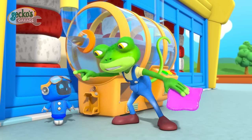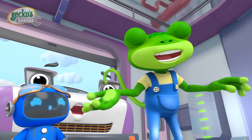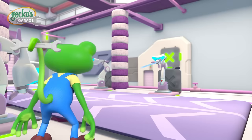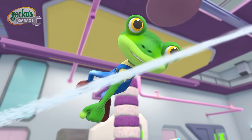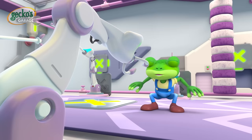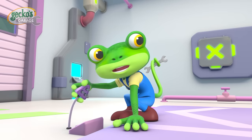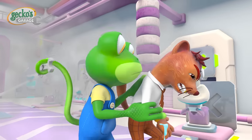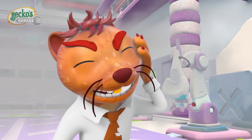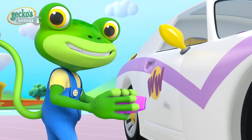Sly needs our help, Blue. Quick, grab my toolkit. Blue, hand me my wrench. This weasel wash has gone wacky. Hey, Mr. Weasel. Never better. Glad to hear it. Oops. Mr. Spot.